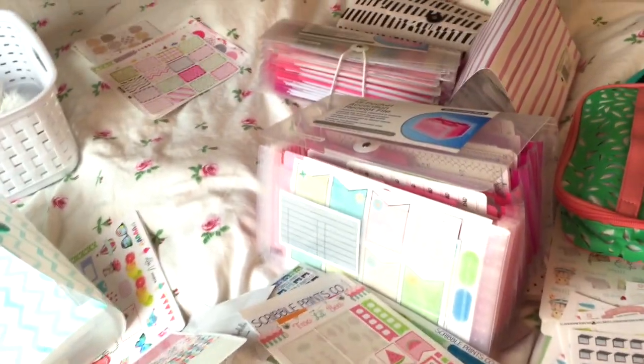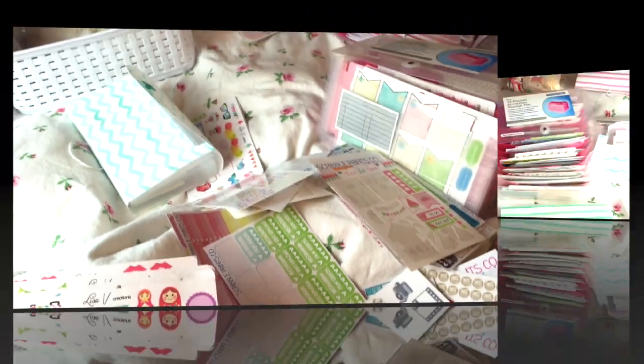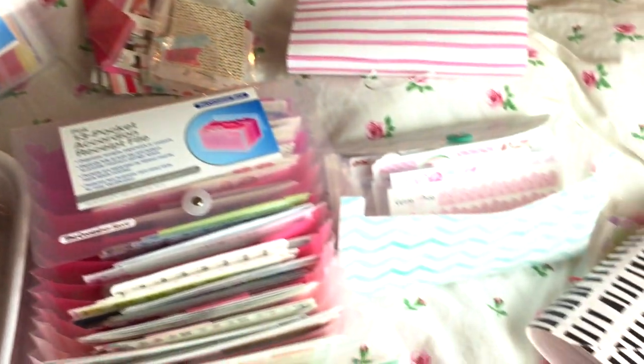Stickers are everywhere. This is actually a bigger project than I intended for it to be. I feel like it's going to take a while. I am finally done with this project. It definitely took me longer than I meant for it to.